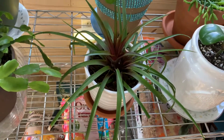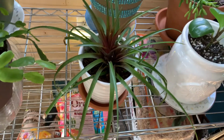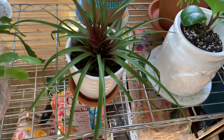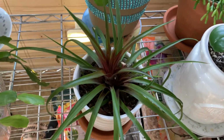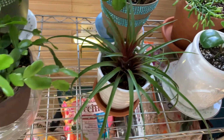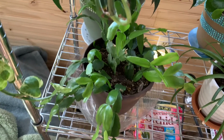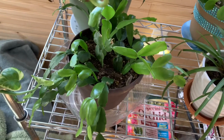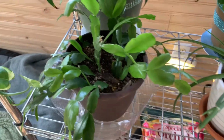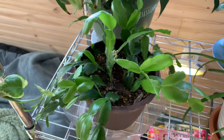This one here is a member of the Tillandsia or Bromeliad family, I believe. It had a bloom on it, but it has since died off, so I cut that off of there. And it's shooting out some new shoots. This plant here is a Christmas cactus. This is one that my husband picked up on a service call. It initially came to me as cuttings, and then I just potted them up, and now it's a separate little plant.